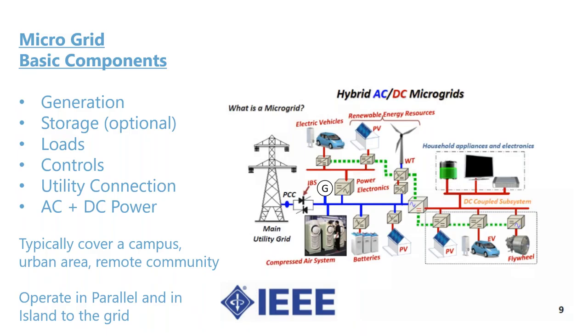An AC microgrid has only AC components, and the components are utility, generators, wind turbines, and AC loads. A DC grid or microgrid has only DC components, plus the utility: solar, batteries, DC loads. And a microgrid also can be a combination of the two. It's exactly what you see in this slide, called a hybrid AC-DC microgrid.